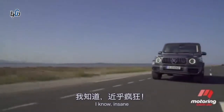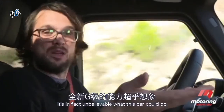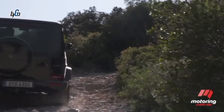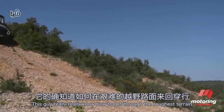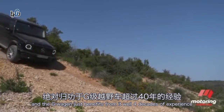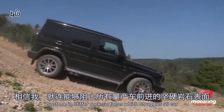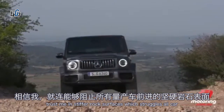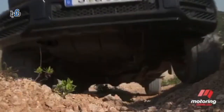I know, insane. But we had this car off-road earlier, and it is so capable. It's in fact unbelievable what this car could do. These guys really know how to get through the roughest terrains, and the G-Wagon has just benefited from, well, 4 decades of experience. Trust me, in steep rock faces, which, you know, you struggle to walk up, this thing is impenetrable. It climbed up everything we threw at it.